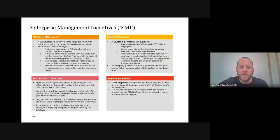The other main point to note is in terms of eligibility in relation to employees. Only employees that work at least 25 hours per week or 75% of their working time are eligible to be granted EMI options. Finally, it's worth noting the two main limits. Firstly, EMI options can only be granted over shares with an upfront value of £3 million in aggregate, and no one employee can be granted EMI options over shares with an upfront value in excess of £250,000.